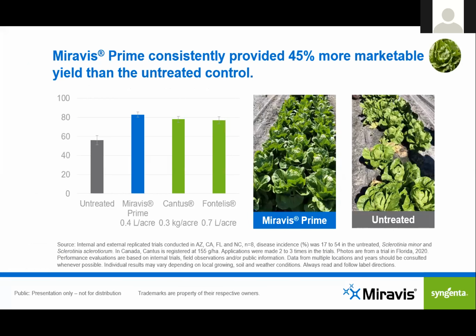First up in lettuce, the chart on the left-hand side shows registration trials. With lettuce, you time typically really early in the season and make maybe two applications. This is 8 trials that have been pooled together. There was really high disease incidence; that gray bar is the disease incidence. Almost 60% of the heads rotted out on us, whereas Miravis Prime gave over 80% control.